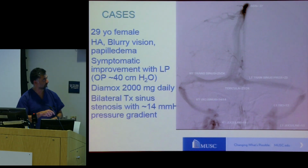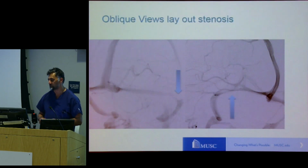And so we did our venogram, which is taking these pictures. Again, the superior sagittal sinus, transverse sinus, and the sigmoid sinus. She has this narrowing. And then we have the pressure measurements, and we can see that there's a significant gradient, almost about 14 millimeters from the top to the bottom. And so those are the candidates that we're looking for.